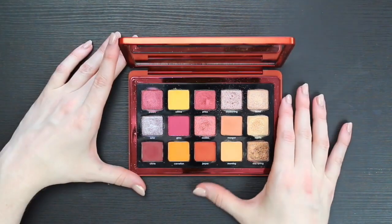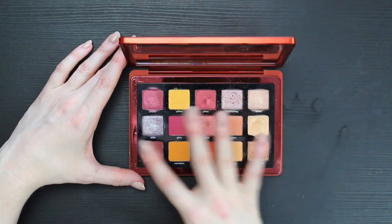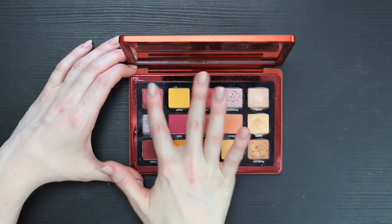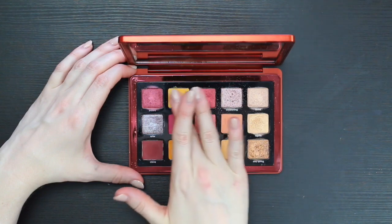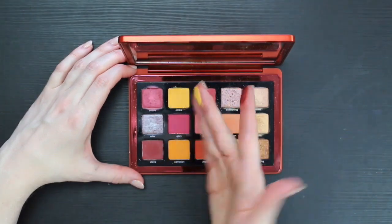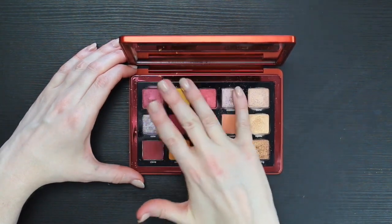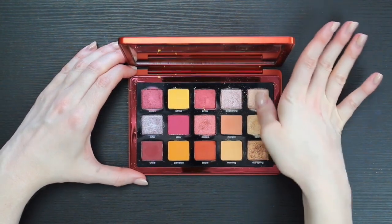And I'm gonna stay zoomed out because I had a hard time fitting my whole arm in the frame before, and this is the same number of shadows. So I wanna make sure that you can see the whole palette on my arm at once. I'm gonna go row by row just like I did before. So we have Poppy, Citrine, oh look at that, Phlox, what I presume is Awakening, and then this one is Laurel.